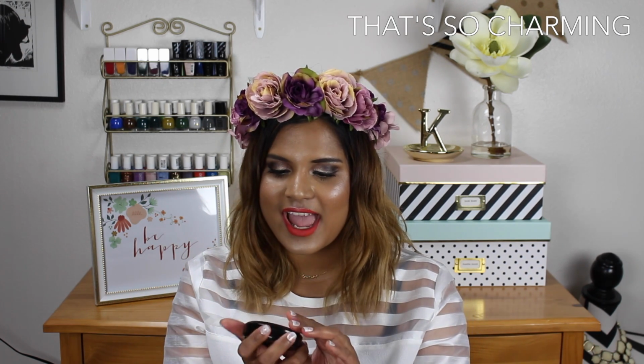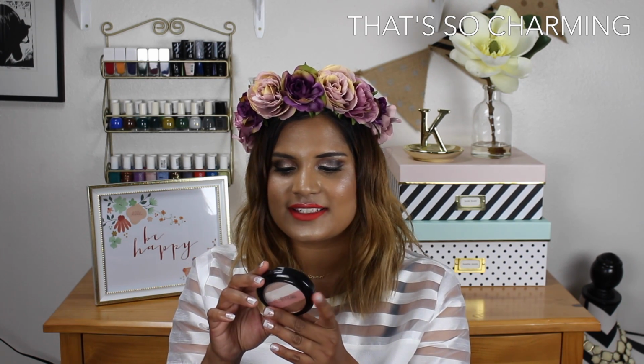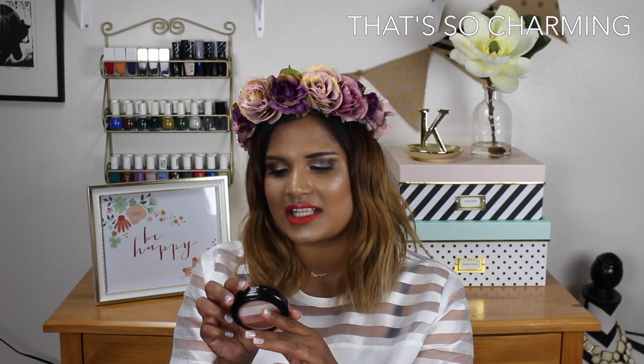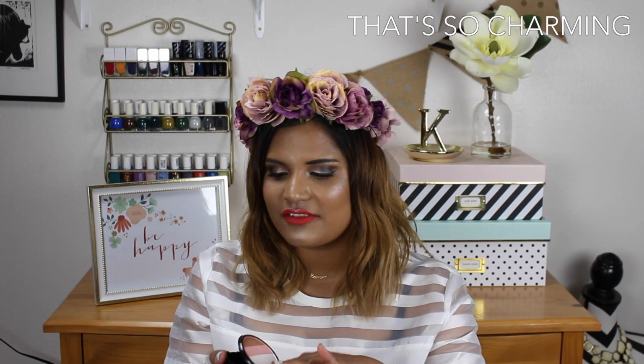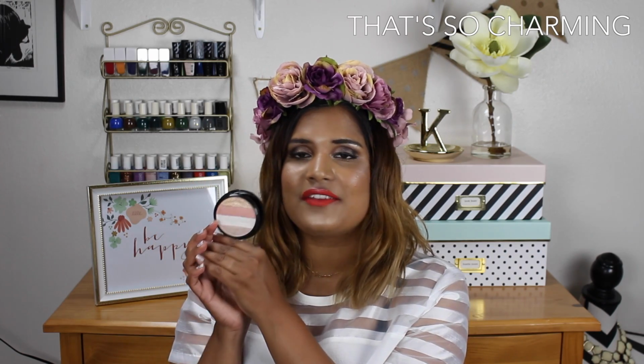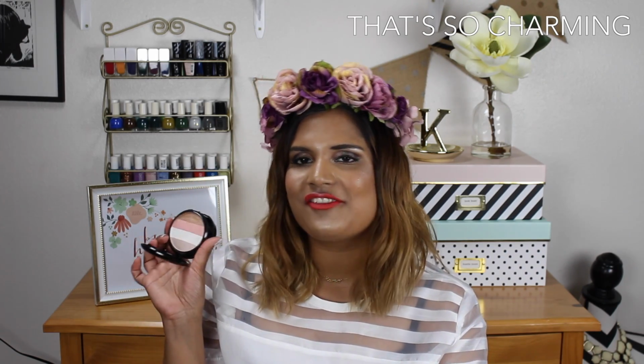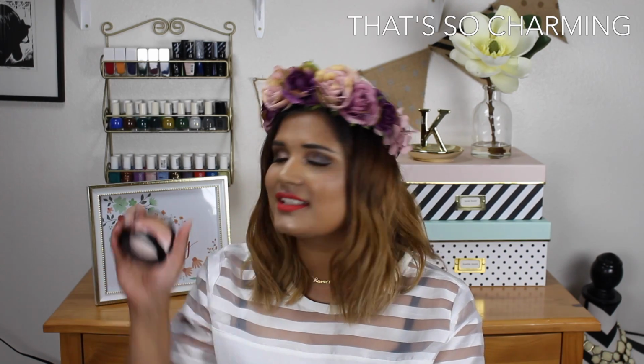So the next highlighter I have is from Ofra Cosmetics. This is the Blush Stripes Illuminating, that's a weird name, but this was actually from a BoxyCharm, and I've seen Kathleen Lights rave about this highlight. I honestly haven't really dipped into it, but it does look really pretty.